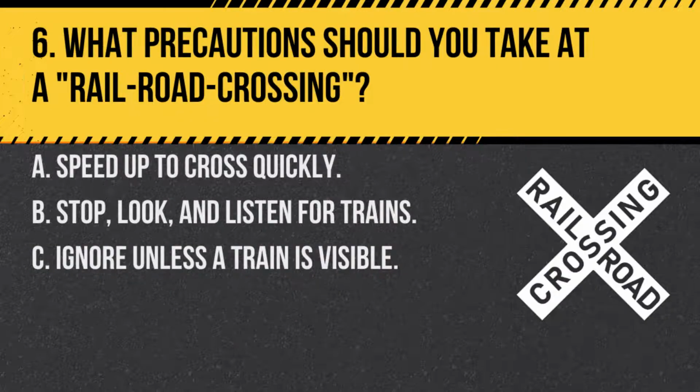Question 6. What precautions should you take at a railroad crossing? A. Speed up to cross quickly. B. Stop, look, and listen for trains. C. Ignore unless a train is visible. Answer: B. Stop, look, and listen for trains. At a railroad crossing, drivers should stop, look for trains, and listen for signals before crossing.